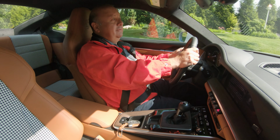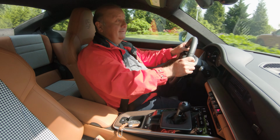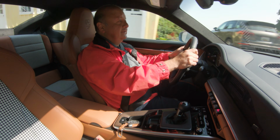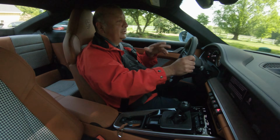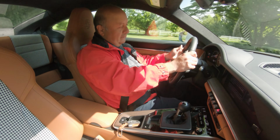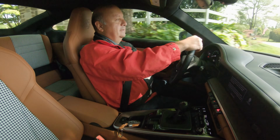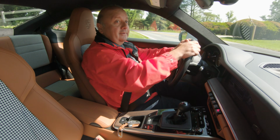So let's go. The clutch engages pretty quickly. I mean, just right off the floor, it's picking up, which is nice. Easy feel. Sometimes clutches don't engage until the top of the pedal travel, but this one is very easy to modulate. Nice, beautiful horse country around here.